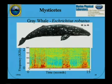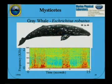They're not real vocal animals, but it's interesting to note that the frequencies of this call are really very well adapted to propagating in shallow water, and that's where the animal spends a lot of time, in sort of less than 100 meters of water. And if you look at the propagation curves, a few hundred hertz is really optimal. So the animal has developed a sonar that's really appropriate for the environment in which it lives.